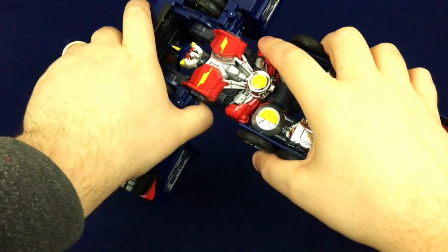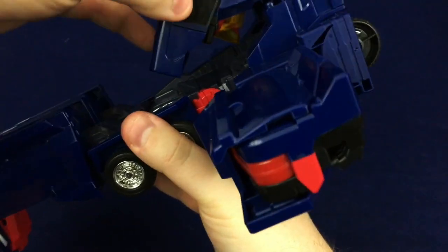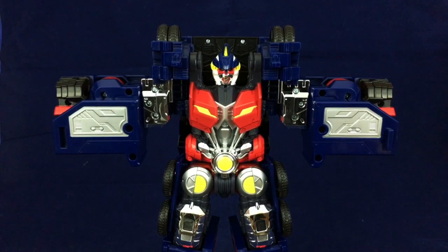And now I want to rotate the truck cab down and around like this, and that is why we pulled this back, and that'll just sit against the back of the robot there. Split the legs and move on to the arms.